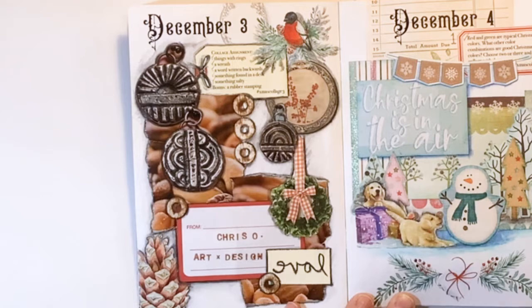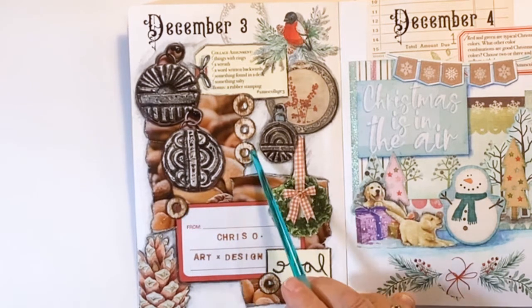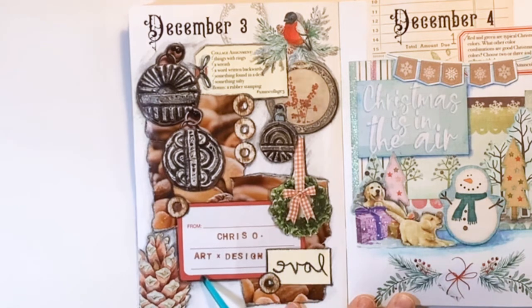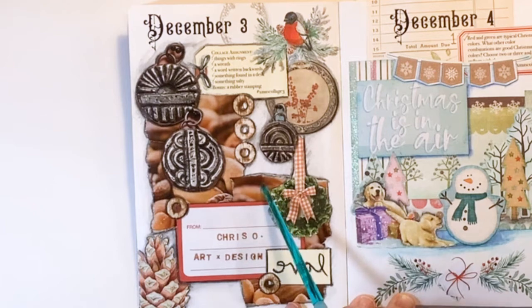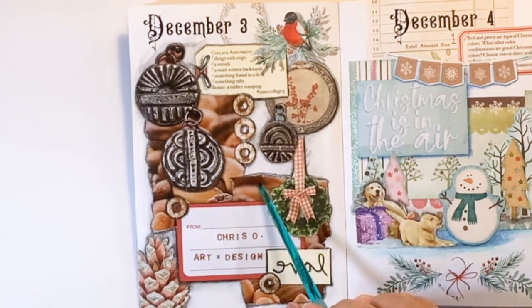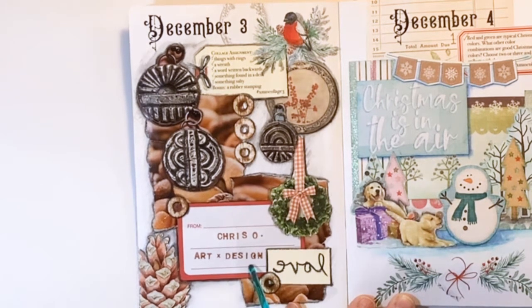Something found in a desk. These page reinforcers, plus this mailing label. Something salty. The background is a photograph of a dish of mixed nuts. And the bonus is a rubber stamping, so I stamped on my name.